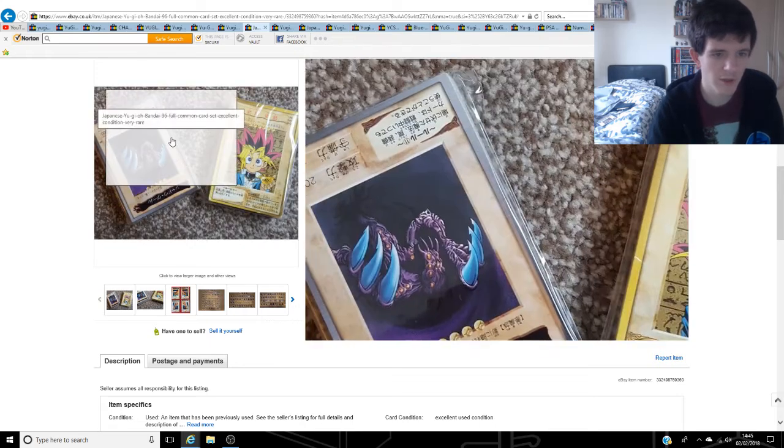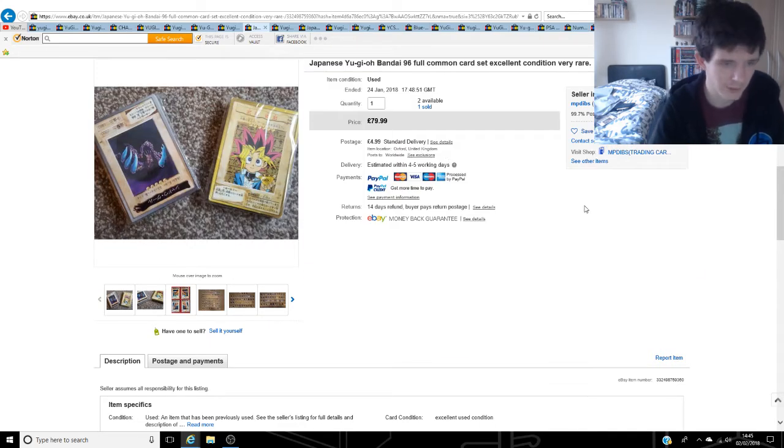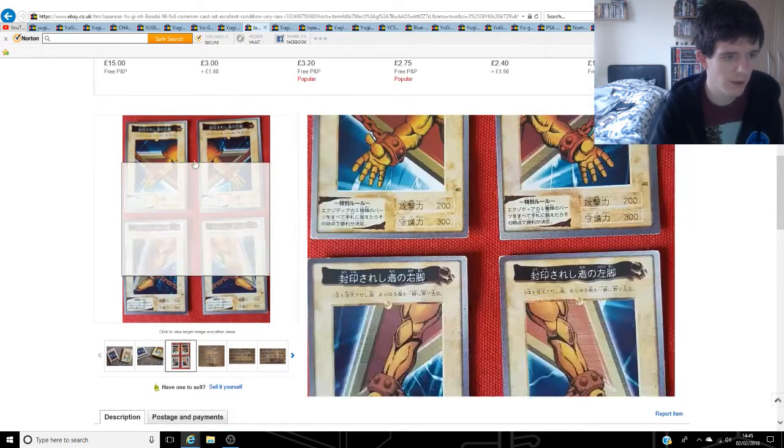So someone got 79 quid out of these. I'll just double check, that's £79 there with £4.99 on postage. Right? There's quite a few.